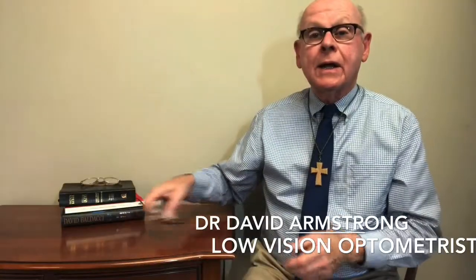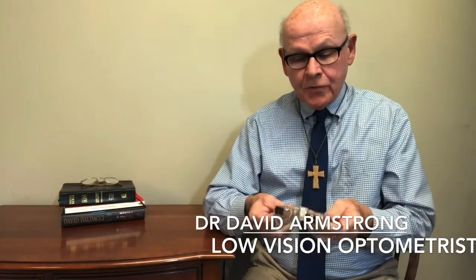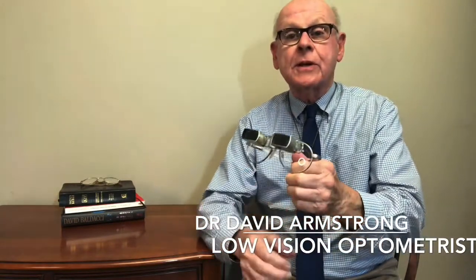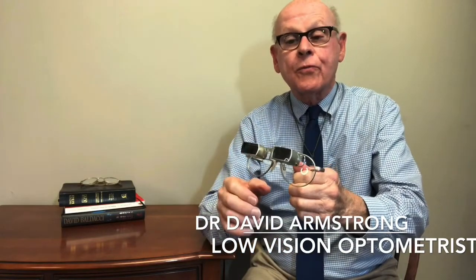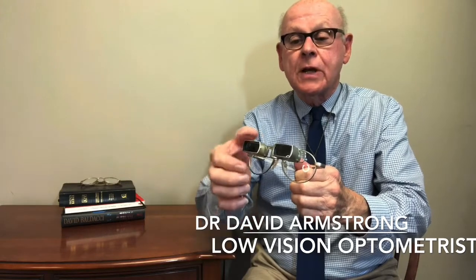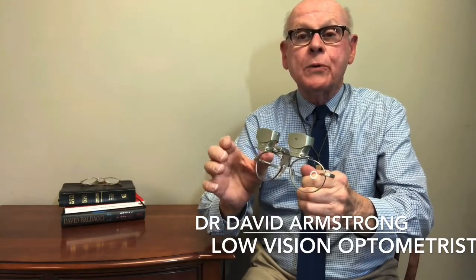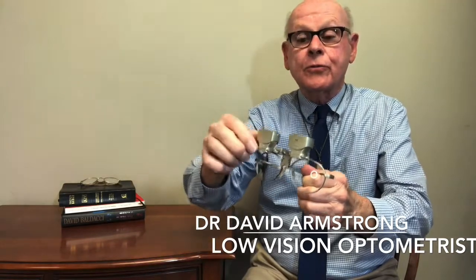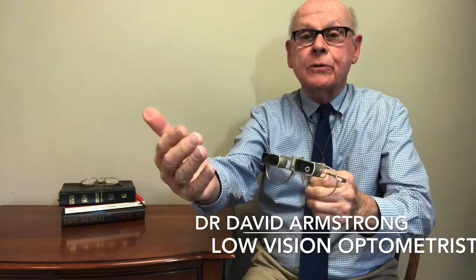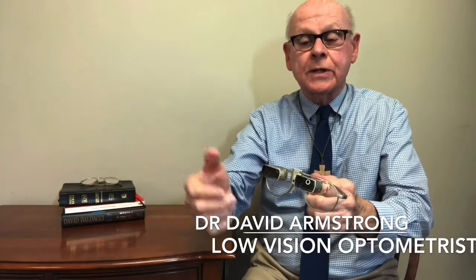Another way that I like to help people with reading, I think is very interesting, is this type of glasses. And these are also a form of reading telescopic glasses. The little telescopes, however, flip up out of the way when you don't need them. So with them up out of the way, you can see across the room. With them flipped down, you could see at a computer distance or a book or something of that sort.